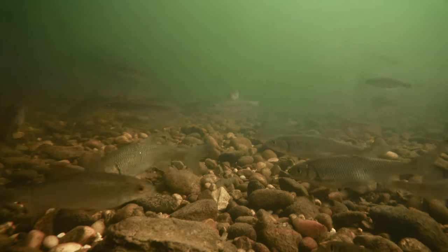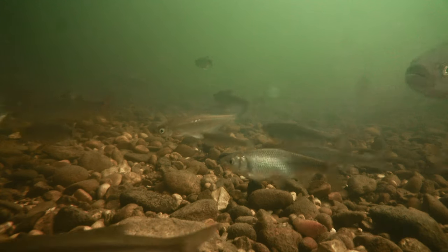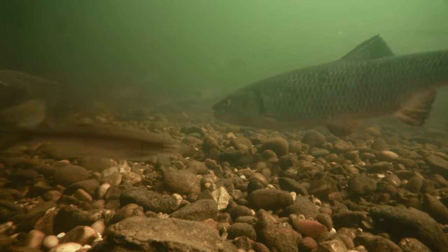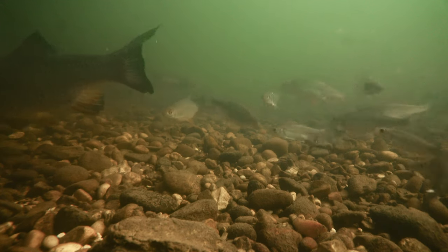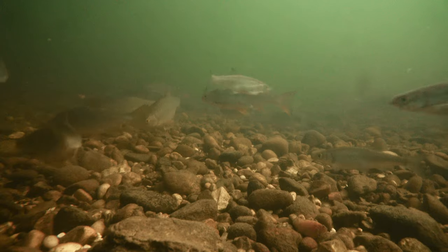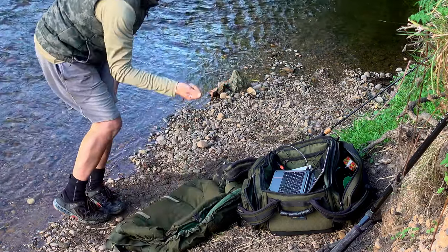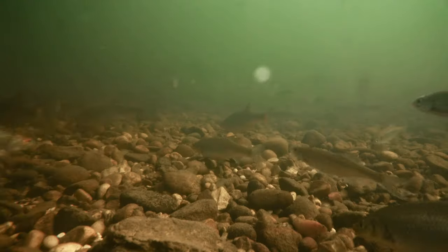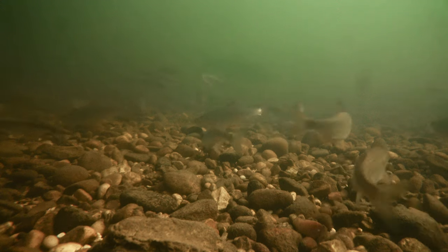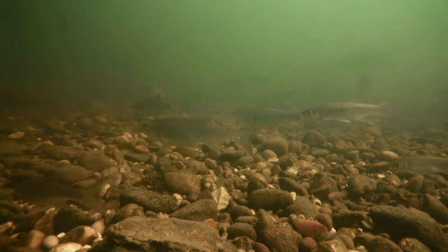I will introduce a little bit more bait. Ooh, that's a nice chub, right on cue. Nice. Very nice fish. So I'm not feeding a lot, just a little bit. And I will observe how those pellets are landing.